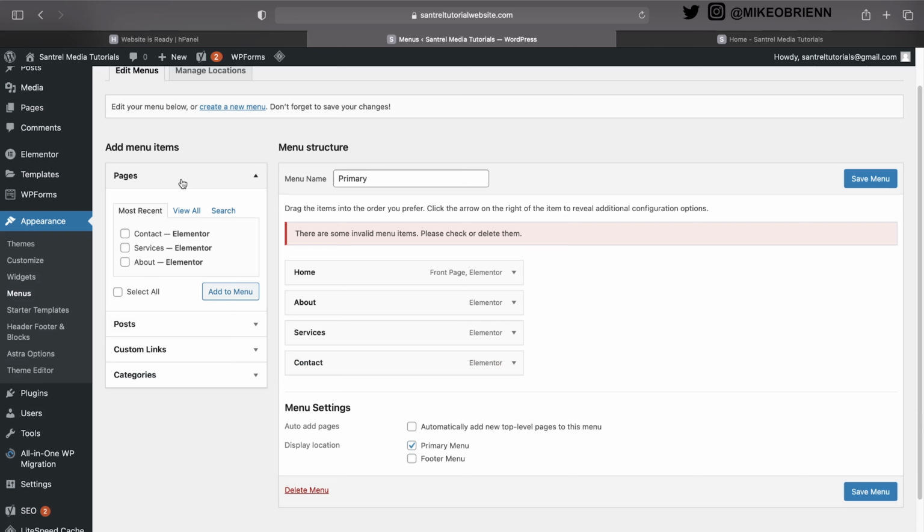And then we can go down to writing. So writing is really not going to do a whole lot here, but by default, we'll talk about categories in a second, but if you want by default all of your articles to go to a single category, you can choose that right here. And then your post format, again, you can choose here as well. So I'm not changing anything else here.